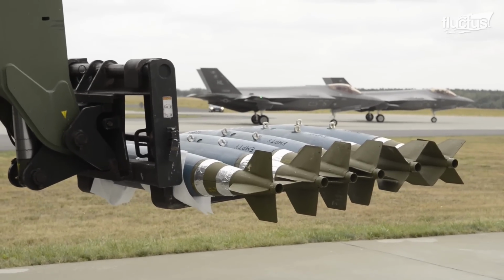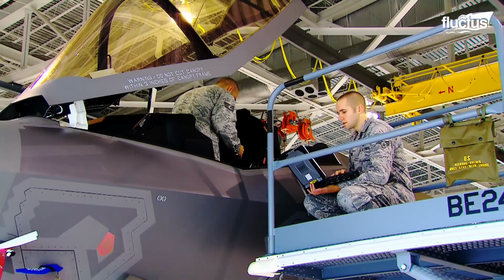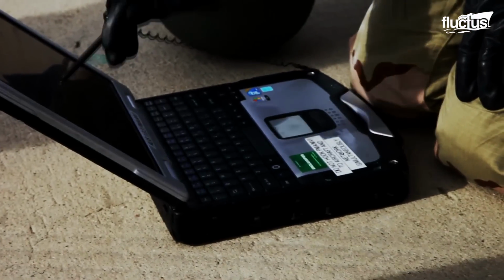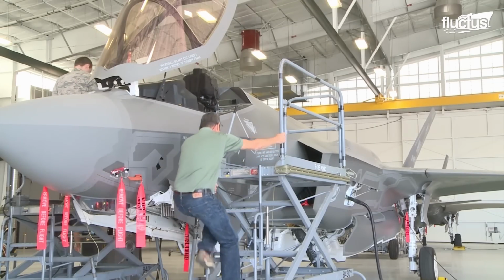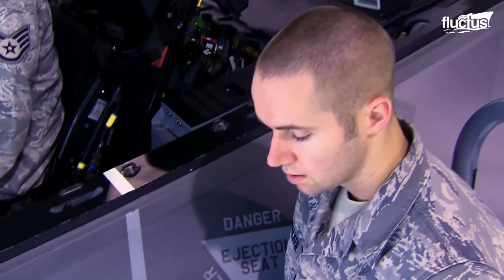According to the Air Force, the aircraft's Autonomic Logistics Information System, or ALIS, performs behind-the-scenes monitoring, maintenance, and prognostics to support the aircraft, ensure the continued health, and enhance operational planning and execution.